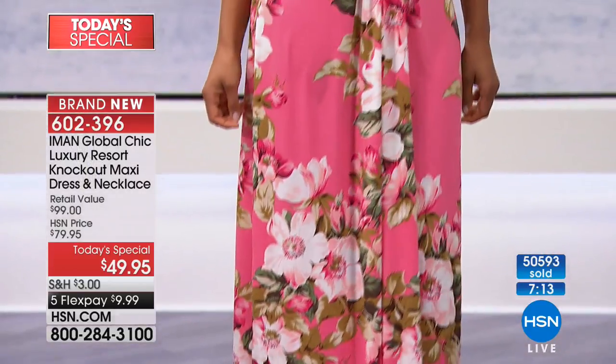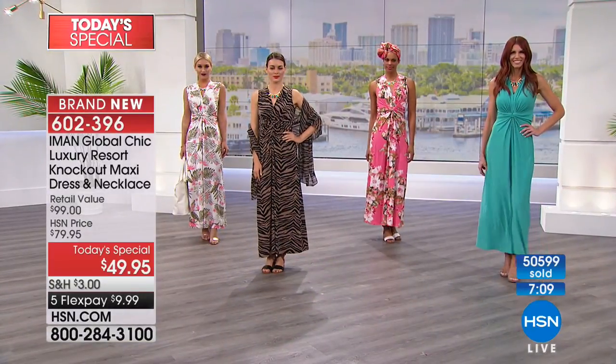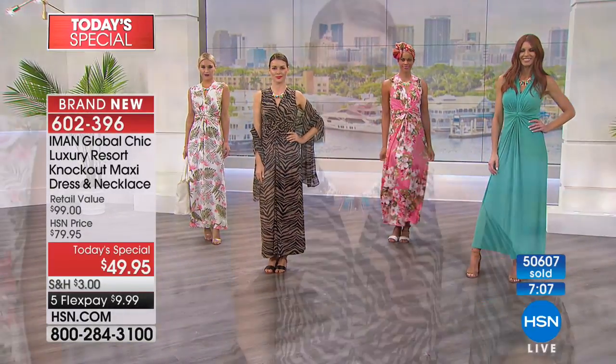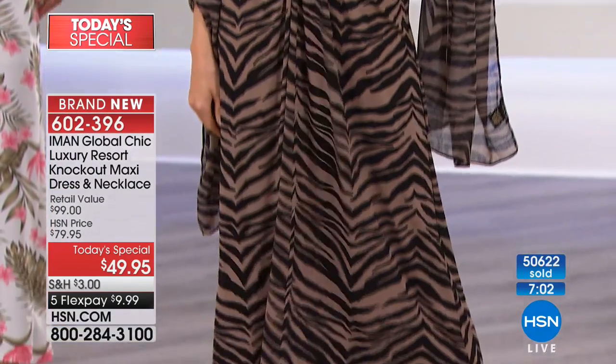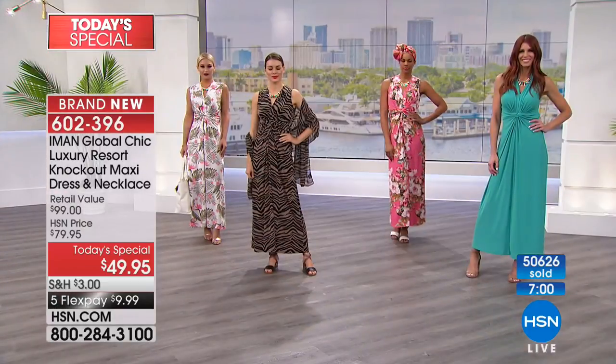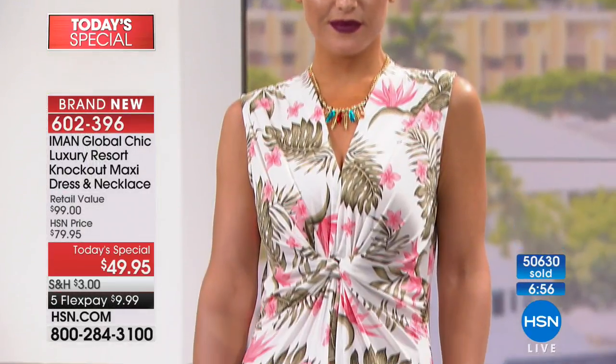So when you look at all of our girls' types and all their heights, we've got the perfect dress designed for you. And you don't have to go to a department store and spend $200 on a great maxi dress. A lot of times you're gonna see them there for $199. They're not made out of this material, and they kind of are designed to be very casual. This can be very glamorous or casual.